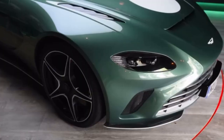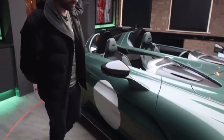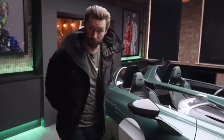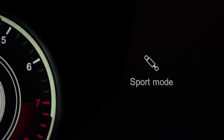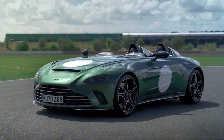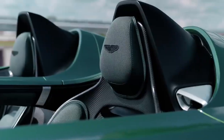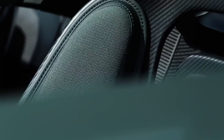But don't go thinking that just because the V12 Speedster is a little unconventional, it's skimping on the luxury. No way, no how. Inside you'll find the kind of high-end materials and top-notch craftsmanship that Aston Martin is known for. We're talking the finest leathers, the most exquisite metals, and the kind of attention to detail that'll make you feel like royalty.